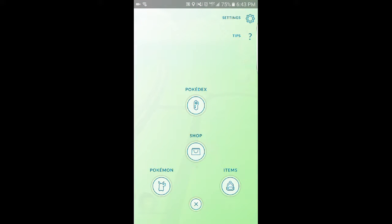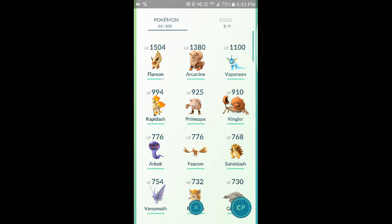Just in case you guys weren't able to hear me, we're gonna hatch two 2K eggs and one 5K egg. And then I showed you my top 6 Pokemon: the 910 Kingler, 925 Primeape, 994 Rapidash, 1504 Flareon, 1380 Arcanine, and 1100 Vaporeon.